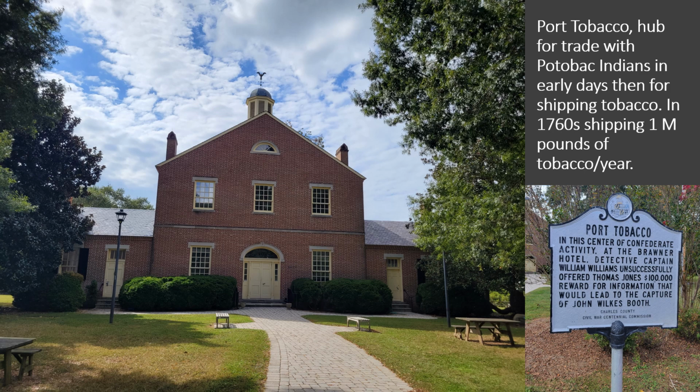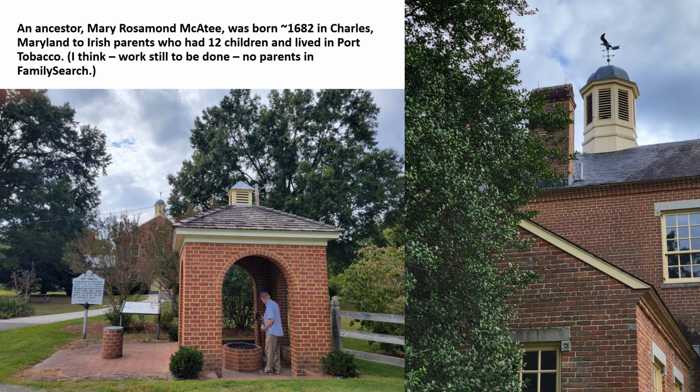It is also of interest historically at the Civil War time because John Wilkes Booth passed through here as he was trying to hide following the assassination of Abraham Lincoln. And this is an original building from the 1700s, and it's now a museum. It was closed when we visited, so we didn't get to see it on the inside, but it was still very interesting to see.